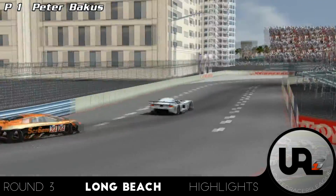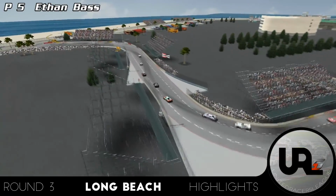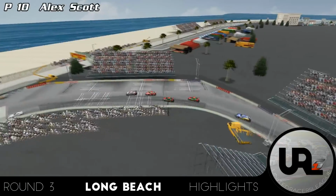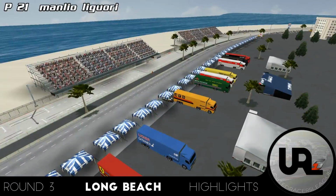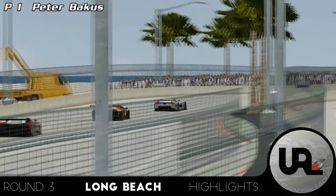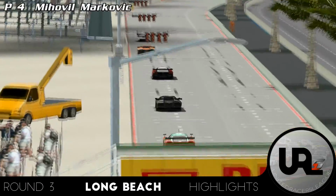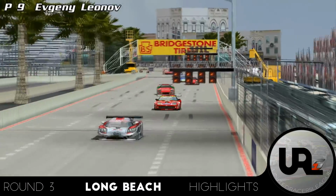Here again, downhill, left, right, and then the wide open left-hander. Very tricky to get right. And it's also Yevgeny Leonov, very, very close, and the two Ferrari F40s closely together. So rounding the final hairpin, it's Peter Backus in P1, followed by Mikko Korkiakoski, and then Florian Kutz, Mihovil Markovic, and the whole rest of the field streaming past.